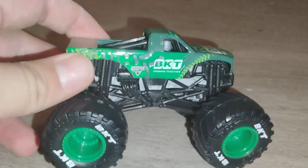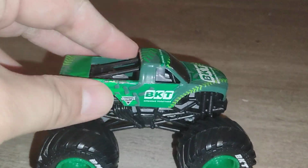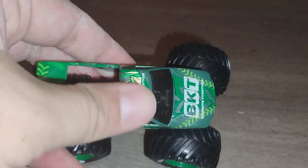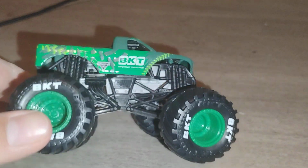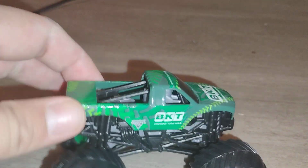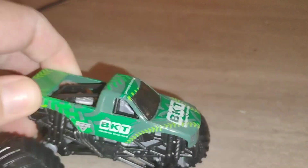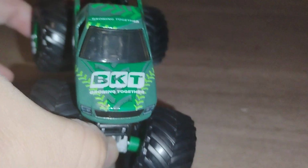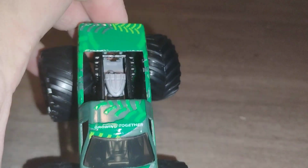Ooh, okay, so this is nice, guys. BKT, guys, Mostram logo. The decals feel kind of like 3D, which is nice. BKT tires, guys. Black roll cage, gray chassis. Really nice. Headlight printing, grill printing. BKT, growing together.